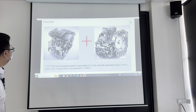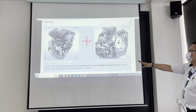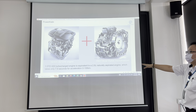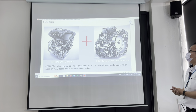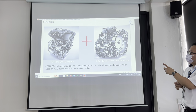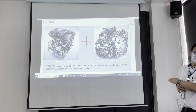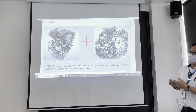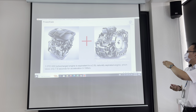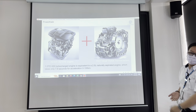And then this one is the engine. This one is the engine. 1.5 turbo GDI, and then the power is equal to a 2.5 NA engine. Means the 1.5 can create power equal to the 2.5 liter engine. So when you're driving this 1.5 turbo engine, the power is 2.5. So you pay the road tax cheaper, but you get more power, 2.5 liter power. And then the acceleration from Proton, they say is 7.9 seconds to go to 100. Okay?